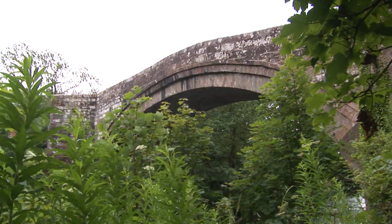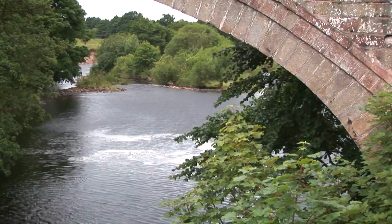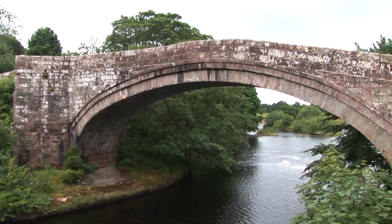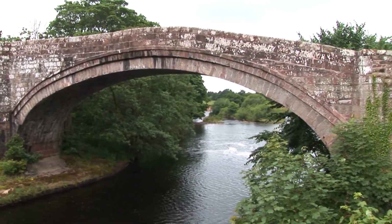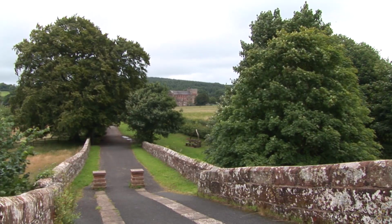The gorge starts with the Crammel Linn waterfall, where the water has cut through the Scottish calciferous sandstone to give a 10-meter drop. The sides of the gorge are steep and were originally covered with yew and later by ash and birch trees.